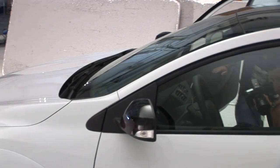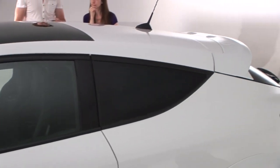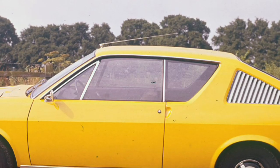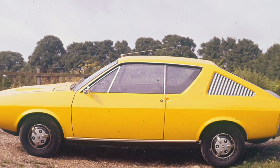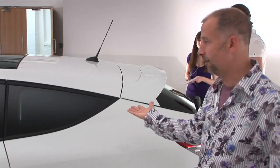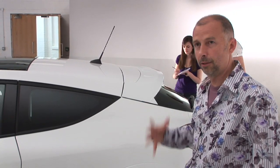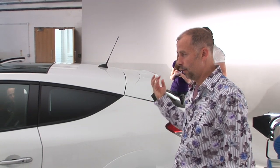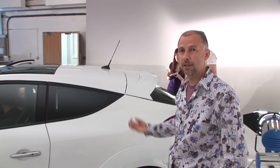One aspect that I particularly like about this coupe, harking back to sports Renaults of the past and the Alpine brand, is the shape of the rear window here, which used to be on all of the rear-engine V6 models, and the old Renault 17 of the 70s, which someone of my age remembers. I don't know whether they've done that on purpose, but to someone who knows what they're looking for, it's a real view of the heritage of this car.